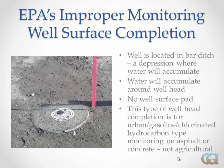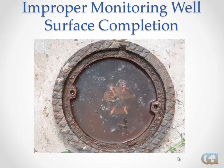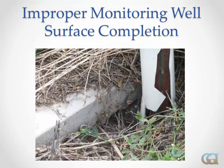So in terms of how they selected well locations, this is what you don't want to see, specifically because this is what will happen to a well that has this kind of completion. Okay, we did not go into this EPA well, even though it was unlocked and we could have had access to it. But this is the same kind of completion in another location, showing how you can get surface runoff, and specifically here, this is water in a land application field, okay, where a consultant completed a monitoring well in the middle of the land application field. You can see that this water is inside the well vault here of this improperly completed well, and it's going to be seeping down into the well, causing contamination that may not be there in the subsurface.